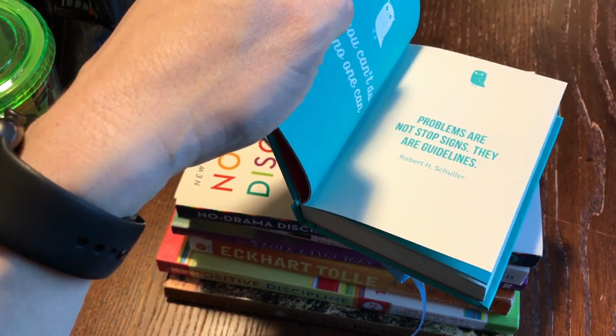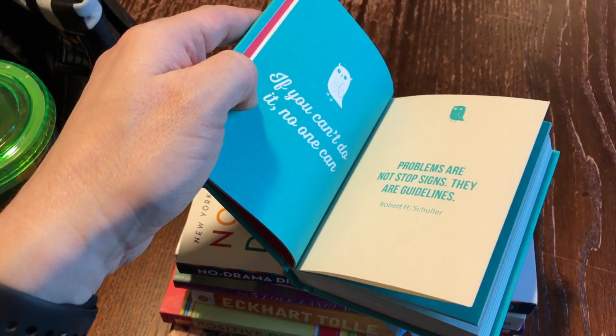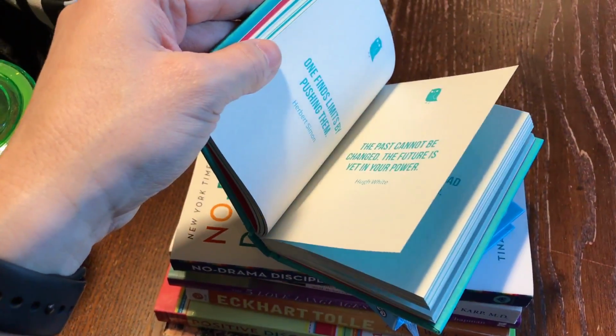Problems are not stop signs. They are guidelines. If you can't do it, no one can. See, these are just affirmations, daily affirmations.